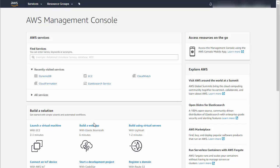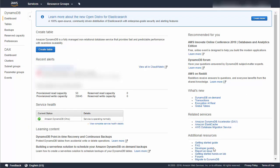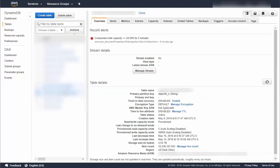And the first place I think makes sense to visit is going to be our DynamoDB instance. So here's our DynamoDB dashboard, and we're just going to head over to the tables. For our benchmark, we do have a few different tables set up in a few different instances, but this is the main table for our benchmark. It's going to be our document properties. So this is where all of the documents and folders and their properties are getting stored.